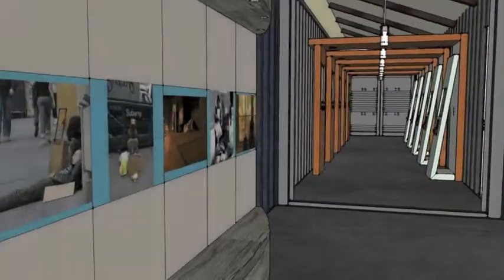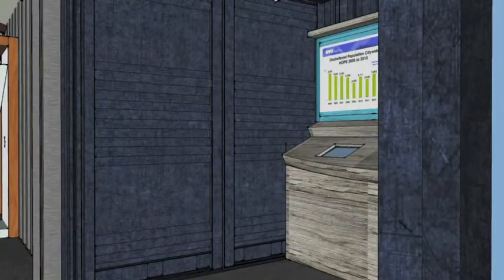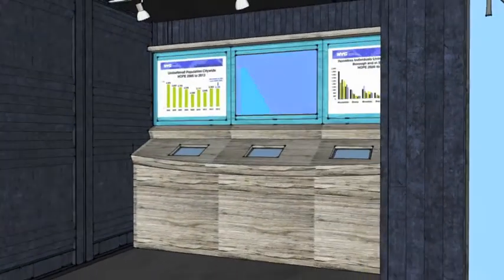The local statistics container highlights statistics and facts about homelessness in the city in which the exhibition is currently located.